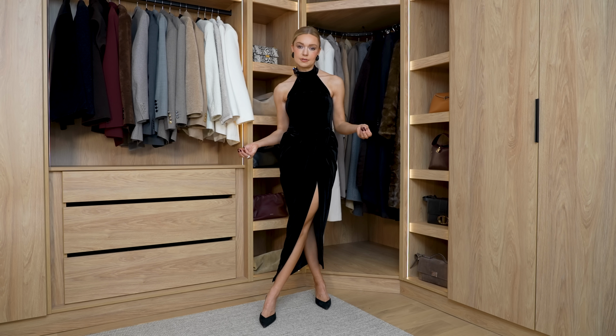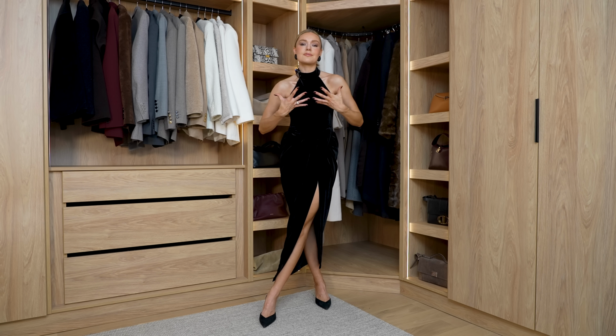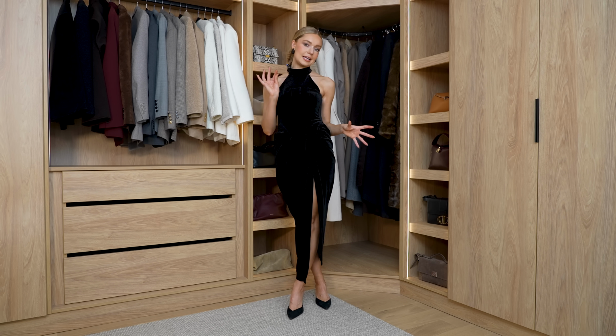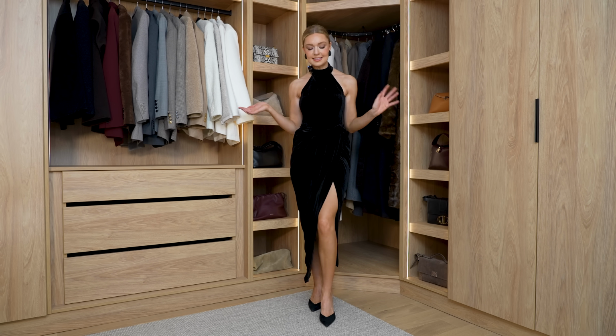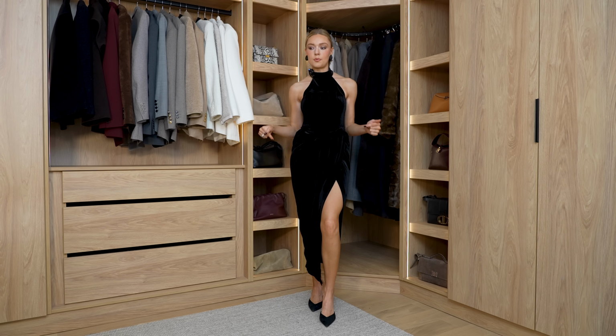You could pop a blazer over your shoulders if you're going out. I could see this with a cream coat over the shoulders for a really dressed up look with a red lip. I've gone for a bit more of a smoky eye look today, but I just love this. This is such a winner for me and I can't wait to wear this. So yeah, I think possibly, as hard as this is, probably my favorite one of the whole video so far.